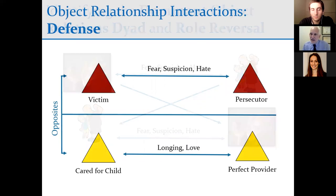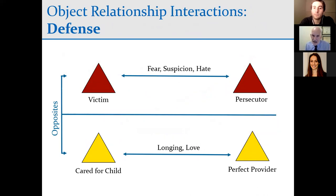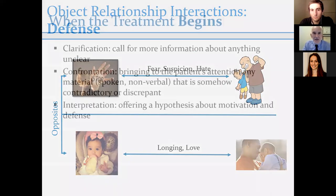And then what we really try to get at over time is what we think is underneath the patient's surface experience of self and you or others infused by fear, suspicion, and hate, which is a wish for connection, maybe even an ideal connection. This is the longer term goal, to get at what we call defending against, what the patient really feels but doesn't feel he or she can communicate. It's a little complicated, these slides, so I apologize.